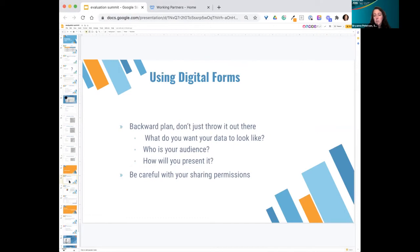So be careful with your sharing permissions. Before I share that link, I always double check. Do I have this as viewing? Can they comment and accidentally share something or delete something that someone else might need, right? So know what data you're using, how you're collecting it, and make sure that it's shared appropriately for the person that they're at. Nest your groups and think about who needs what. Be really selective with who has access to what.